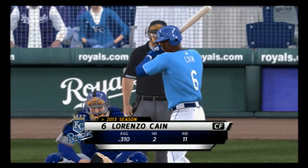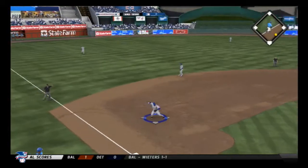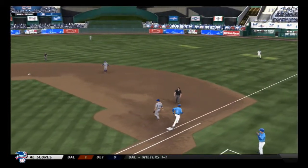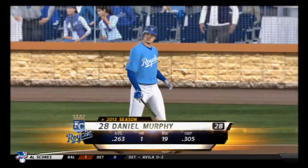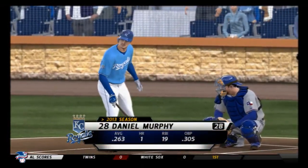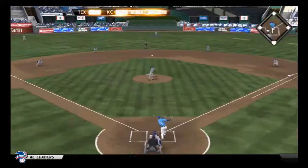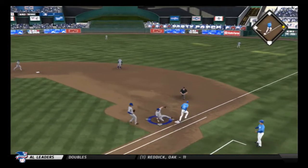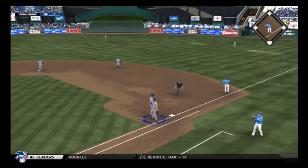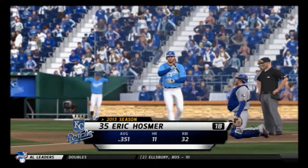Lorenzo Cain will stay. Now here's the pitch. And his 0-2 is bounced on the ground to third. And Beltre throws on to first for the out. Daniel Murphy will stand in. And that's off his leg on the mound. And there will not be a play here. It's an infield single as we'll look to see if he's okay out there.